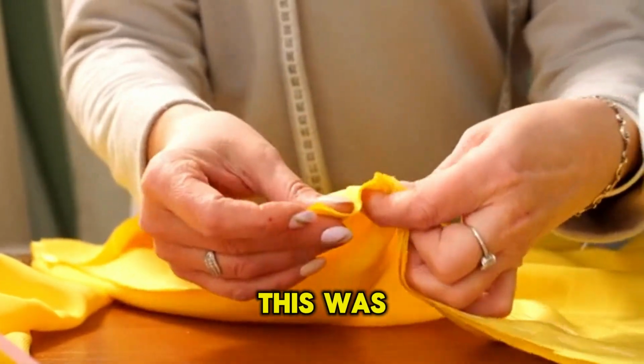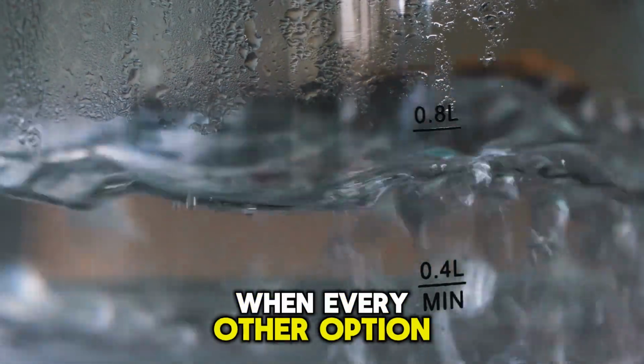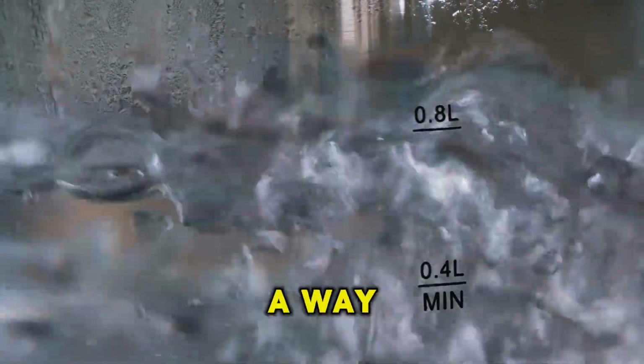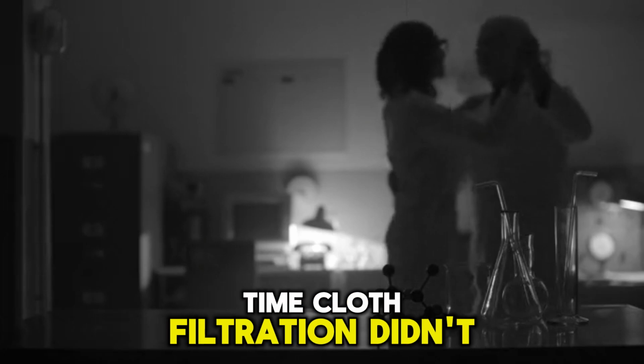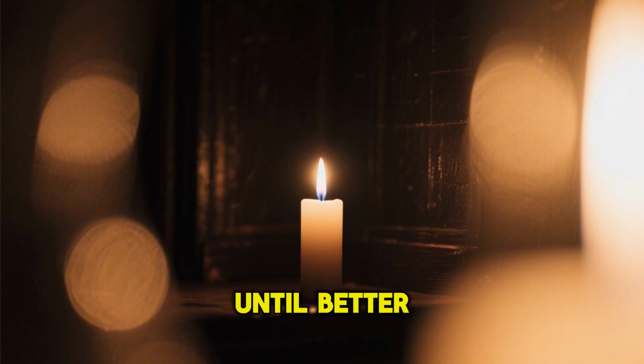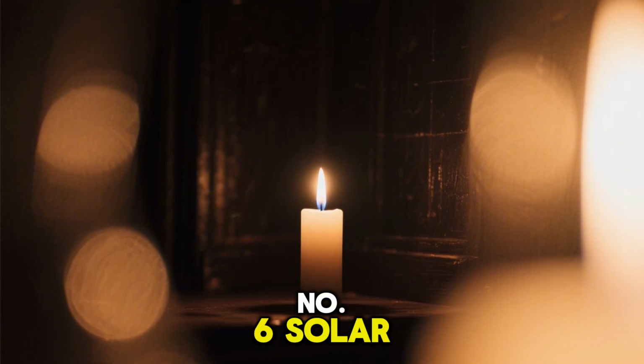Done. This was the absolute last resort. The method you used when every other option failed. Not a filter. A temporary measure. A way to buy time. Cloth filtration didn't purify water. It clarified water. And in the darkest moments of the Blitz, clarity was sometimes enough to keep hope alive until better solutions arrived.